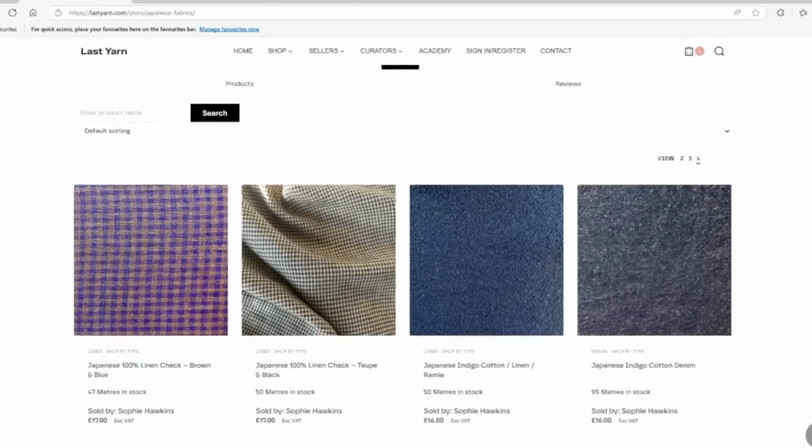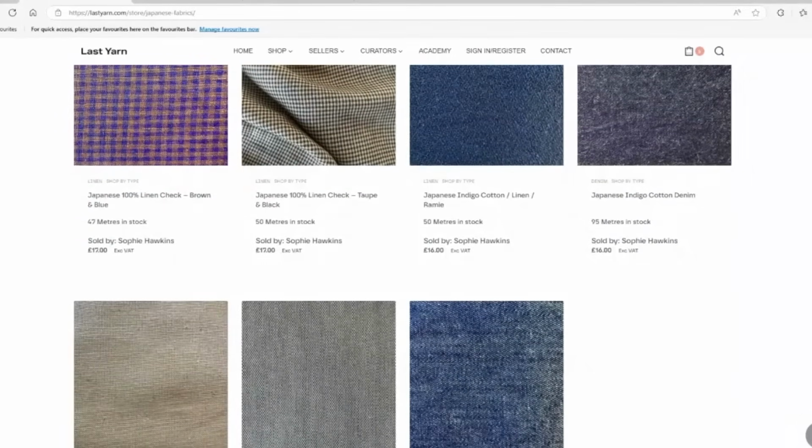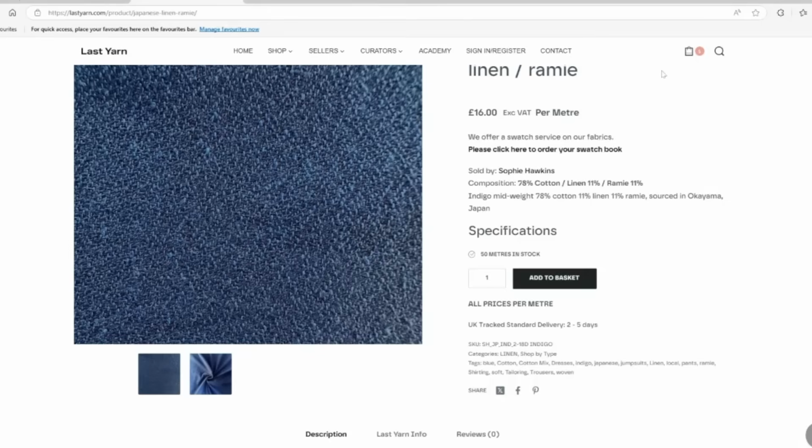You can go into Sophie's portal on the Last Yarn website and browse the fabric she's offloading. Some of the fabrics were even specially dyed for her collections, and she provides some usage recommendations. Of course, Last Yarn is new, so there's not too many designers on there yet, but I'm really excited to see where this is headed.